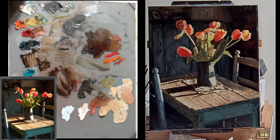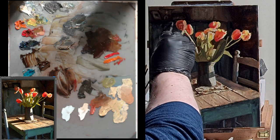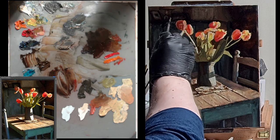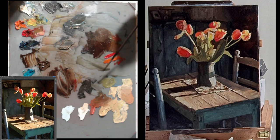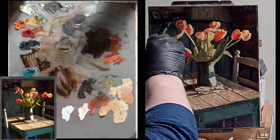Yeah, you'll pay more, obviously. Don't get Williamsburg burnt umber. Personally, I don't like their burnt umber color. It's really desaturated. If you like desaturated, dark burnt umber, then Williamsburg is your go-to. Just a word of warning on that one. Well, all the umbers and ochres are, right?